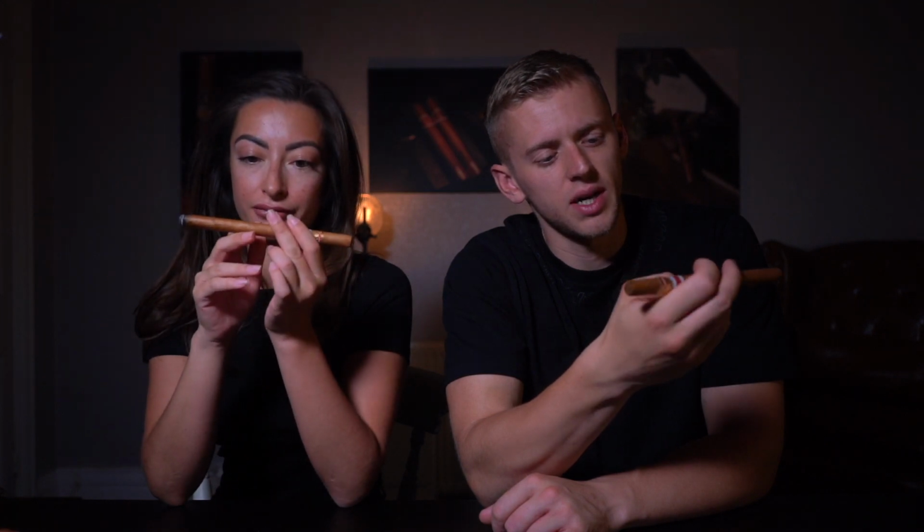So yeah, you were just talking about the wrapper there. It's light in colour. There's quite a few veins on mine. Yeah, mine too. Not entirely seamless. Quite a rough texture. It reminds me of why I started smoking Cuban cigars in the first place. I find it hard to beat with a non-Cuban, I must say.